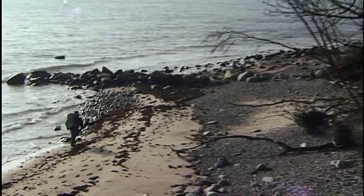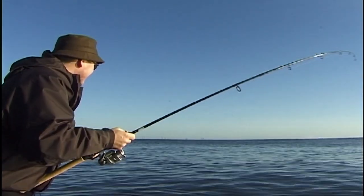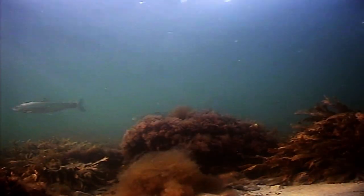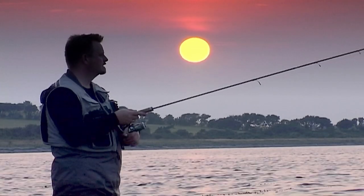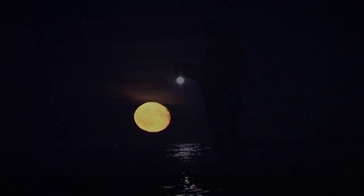And we visited different locations during all four seasons, and we witnessed the catch of a capital sea trout. We'll take a look at flies and lures underwater and see an unusual recording of three sea trout following a lure. We also go night fishing, and here too, we go underwater to watch the sea trout in shallow water close to shore during the night.